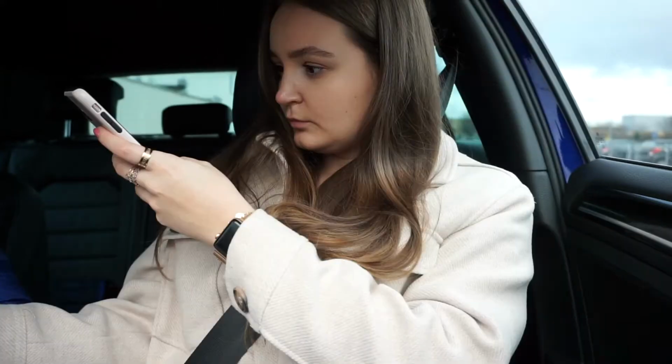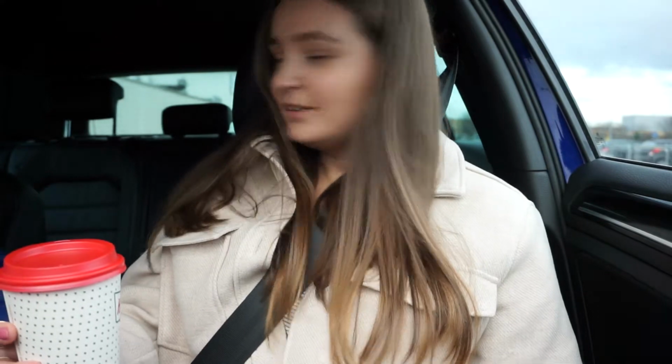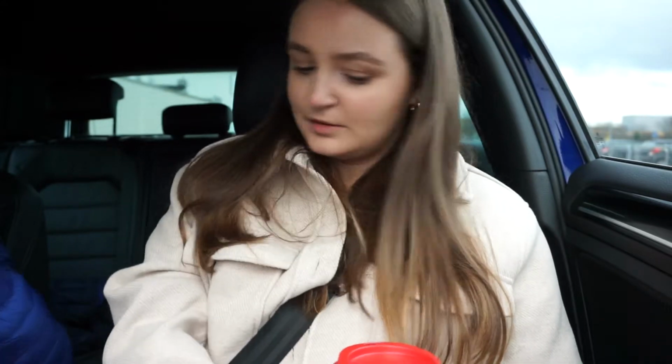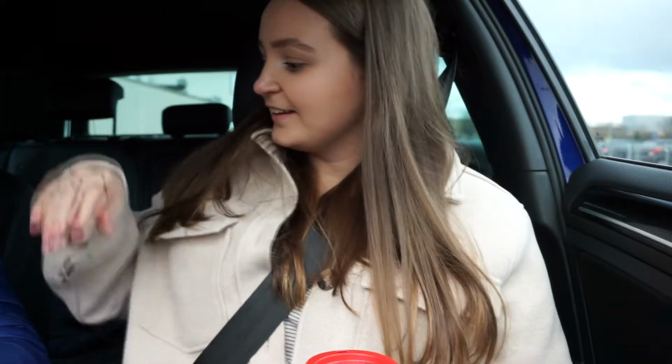Aaron decided that he doesn't have to park up in an actual spot, so we're just parallel parked in the middle. I'm just taking a picture for the thumbnail. Right. That was the picture? Yeah, okay, we got it.